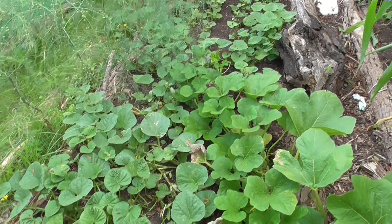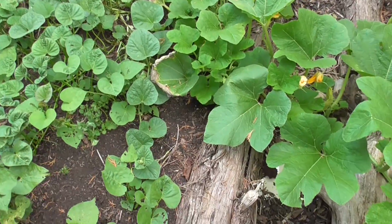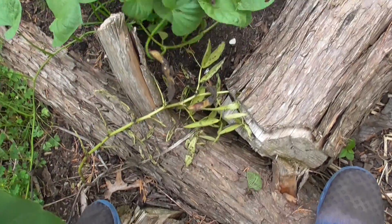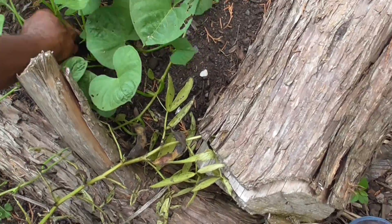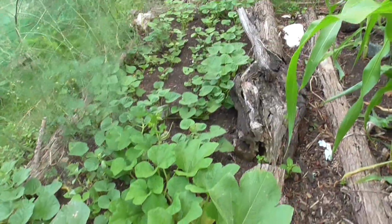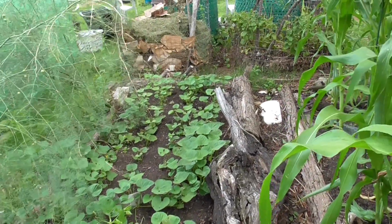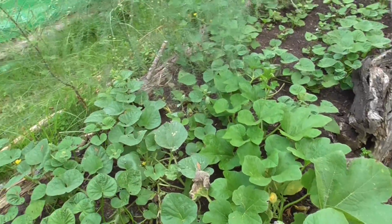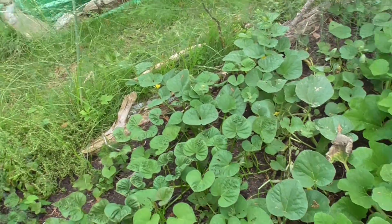This is the sweet potato field right here. Looks like I just stepped on this, but that's fine. But this is the sweet potato field. I have it all the way from here, all the way up there. That's the main sweet potato. I still have pockets here and there of other stuff.